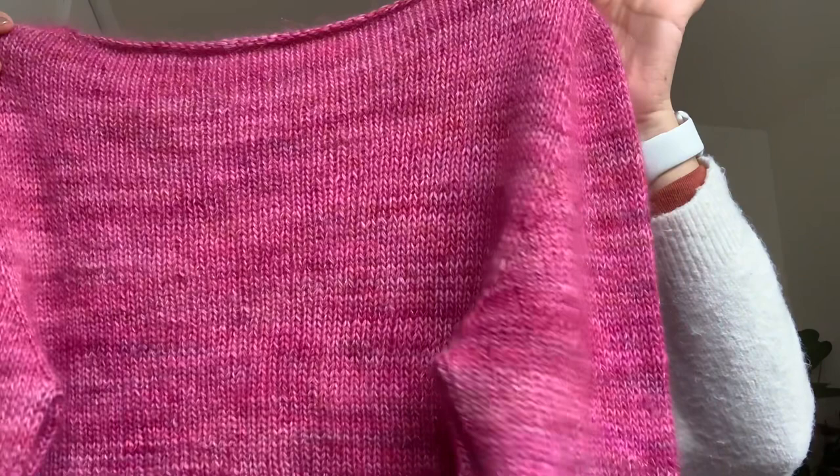But I'm just not 100% satisfied with the fit. I knew I would feel this way, but I did not change what I was doing. I did not run out of yarn. I did win Yarn Chicken. So that is really good news. Let me try it on for you.